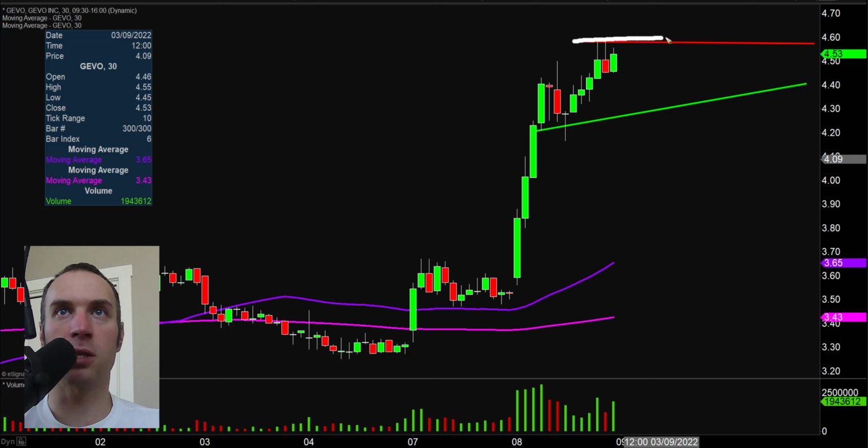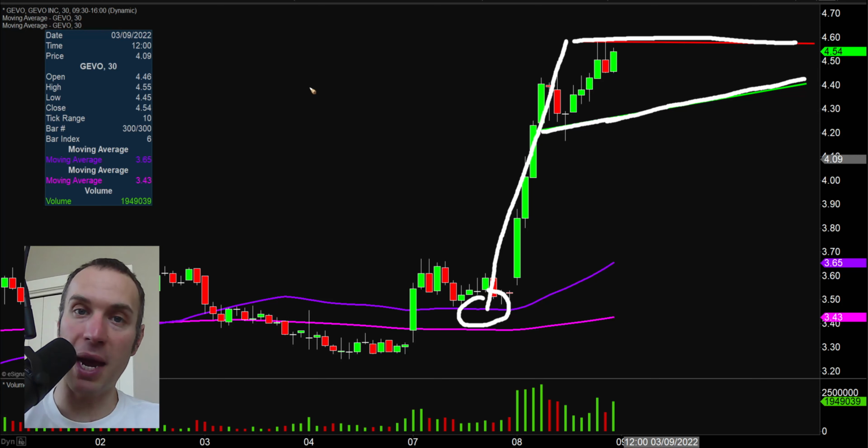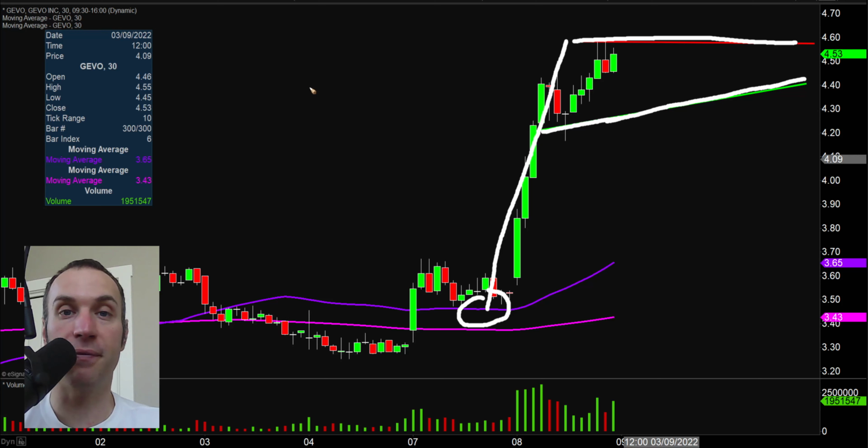So again, we have our resistance there. We have our support here. We have the big momentum move right here. And if you're more visual, let me put the golf hole down here. So this would be known as a bull pennant pattern. So if you like to play bull pennant patterns, if you like to play this price range of stocks down below the $5 mark, then I would definitely say this one belongs on your watch list for Wednesday.